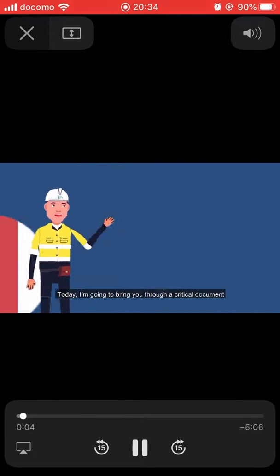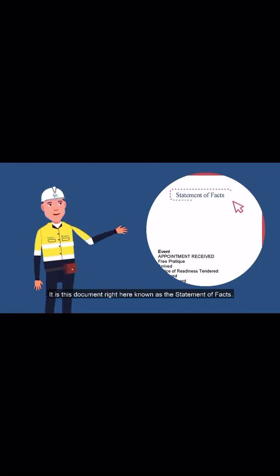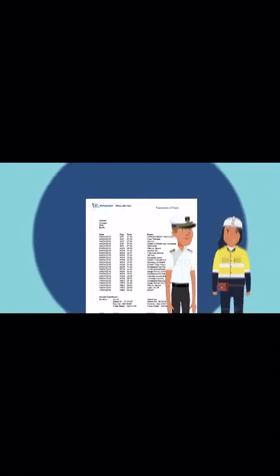Today I'm going to bring you through a critical document that we as ship's agents produce. What is it? It is this document right here known as the Statement of Facts, in short, the SOF. The SOF is a document that is completed by the port agent for and on behalf of the master.